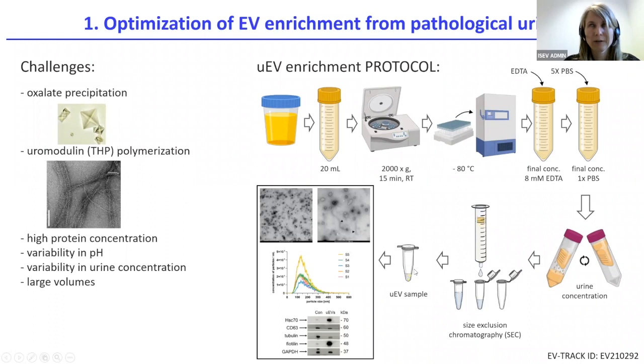This EV sample was then analyzed by different techniques, and we could show that we mostly got pure EVs that, with NTA, showed an expected size profile and contained some of the typical EV proteins.